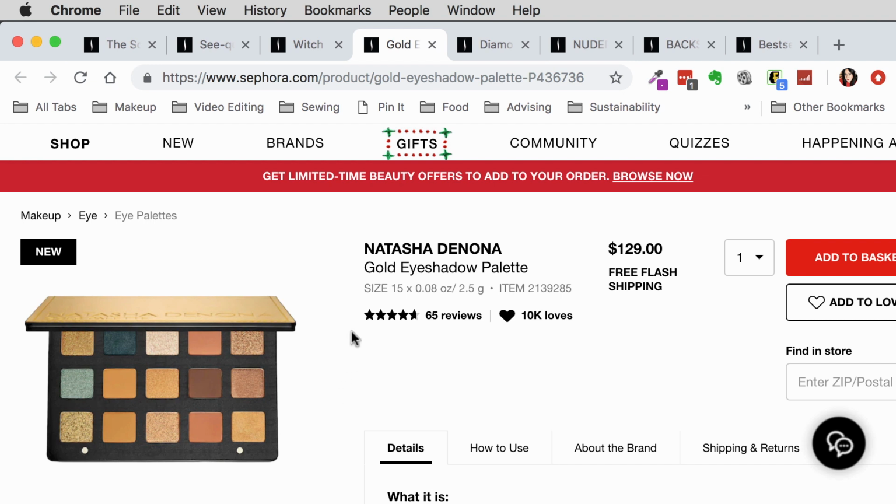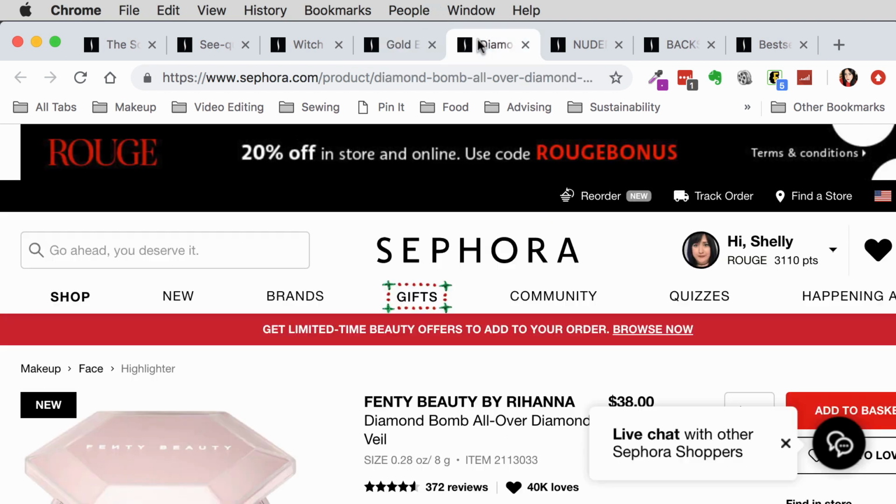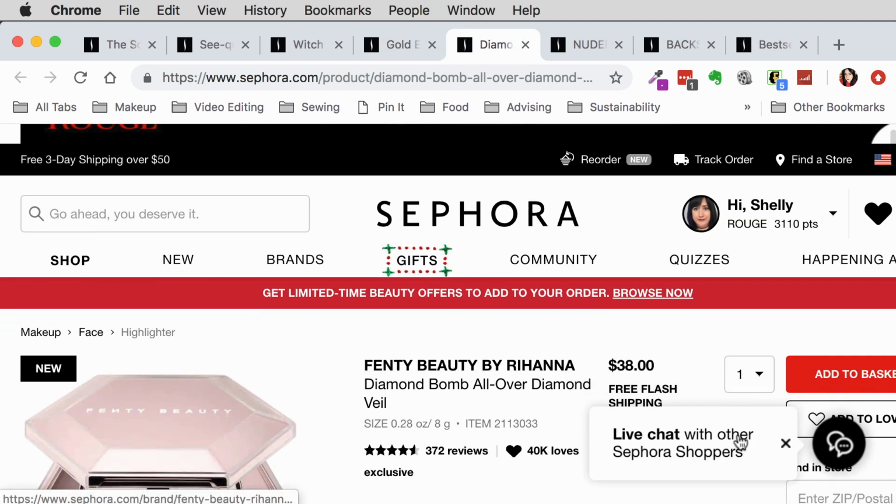You guys know I'm an eyeshadow palette junkie. I am a hoarder when it comes to eyeshadow palettes. I cannot control myself.